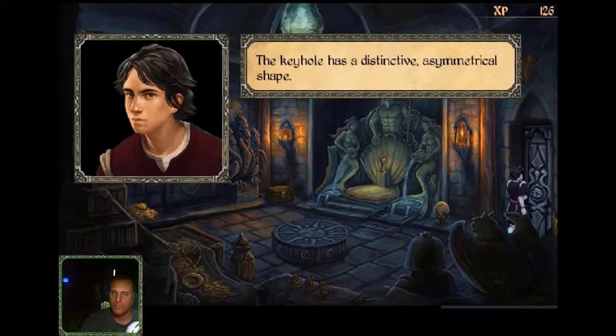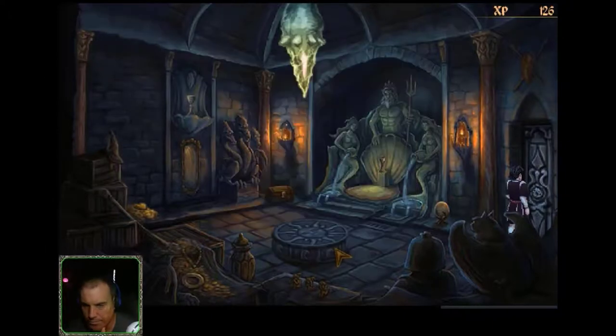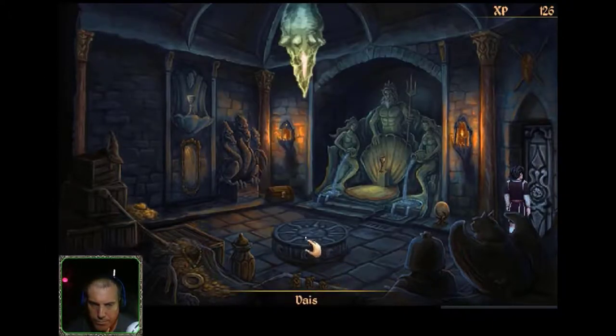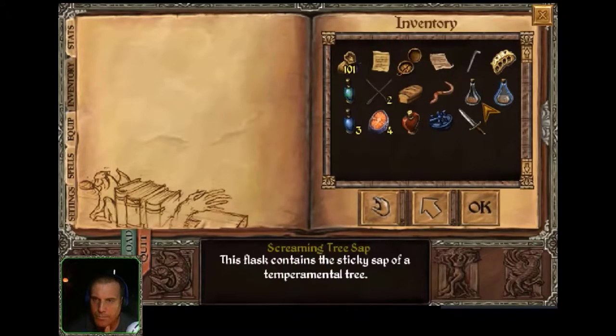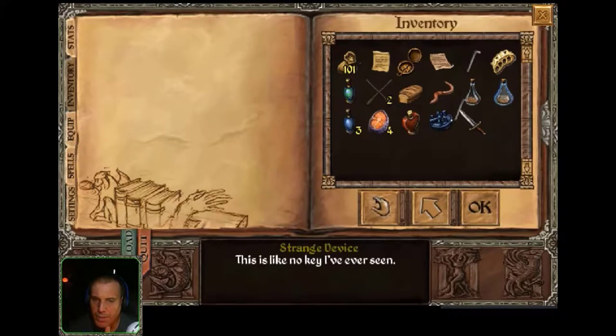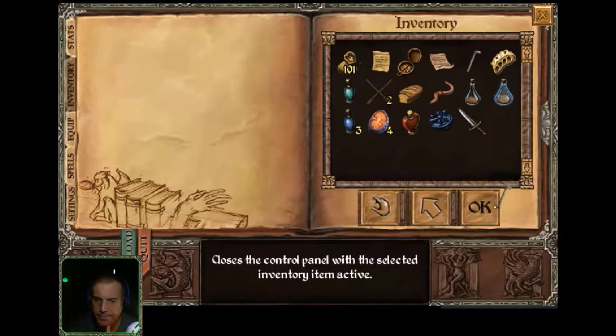The keyhole has a distinctive asymmetrical shape. The device I collected from the floor appears to match up, but there's one cylindrical prong missing. How about this metal pole? These two items do nothing together. All right, that won't work.